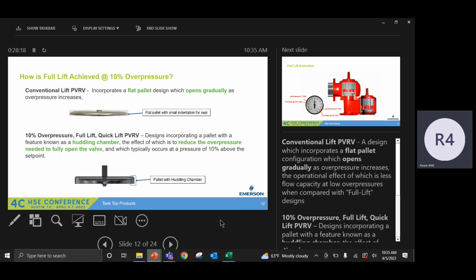So like Dean was mentioning, our pallet areas are a little bit larger than the nozzle areas, right? So we have our standard pressure vacuum vents, which take close to 100% overpressure to go into full lift. But we've been able to come up with another product as well, which is the enhanced sealing product that Dean was talking about. We were able to achieve full lift in 10%. And the reason we're able to do that is because of the difference in the pallet type, right?